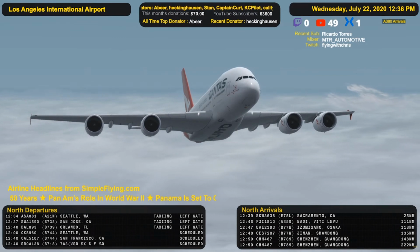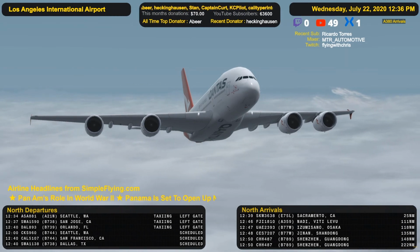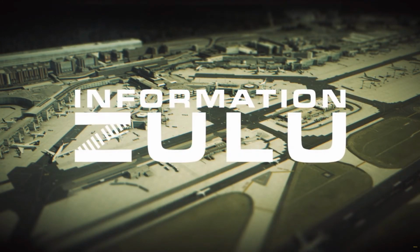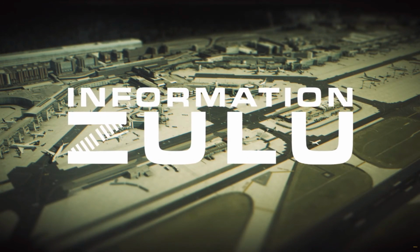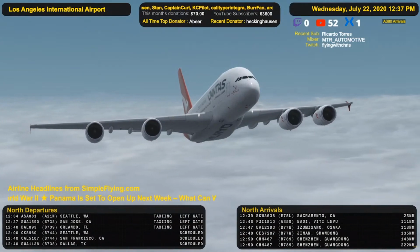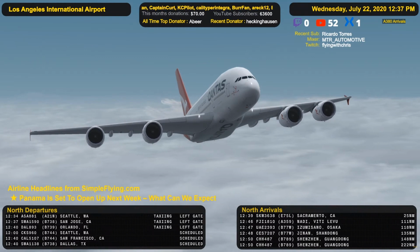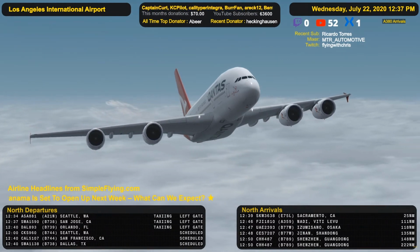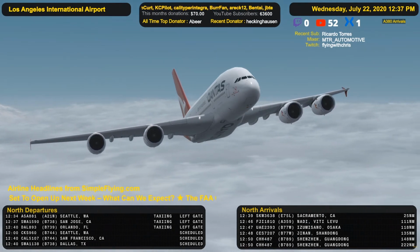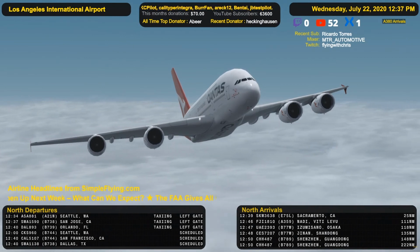Frontier 404, minimum altitude 8,000. 8,000 now on the altitude, Frontier 404. Frontier 404, turn left heading 110. 110, Frontier 404. Southwest 1590, climb via the city. Via the city, Southwest 1590. Qantas 6007 Super, turn right heading 360. Right heading 360, Qantas 6007. November 71 Quebec, fly heading 130. 130, 71 Quebec.